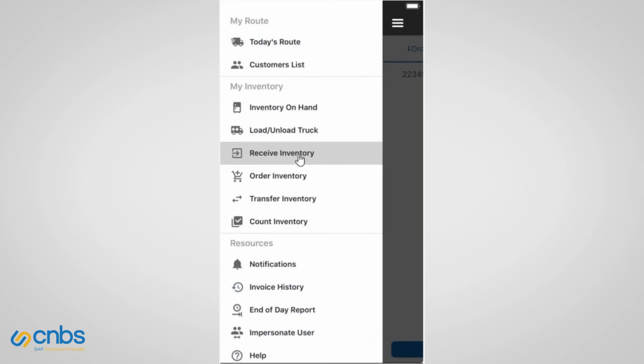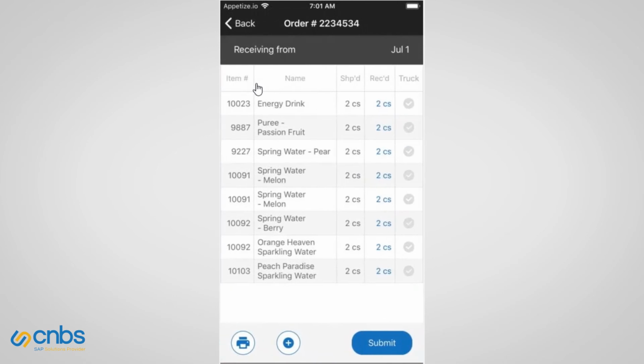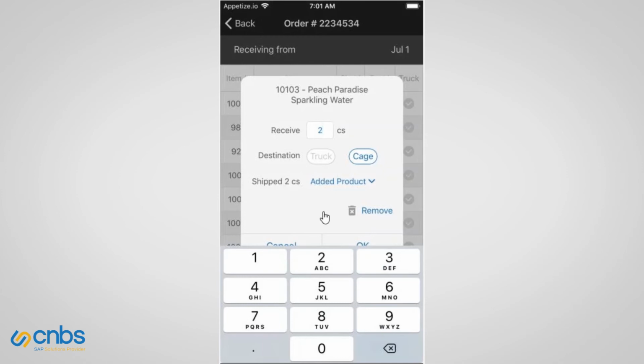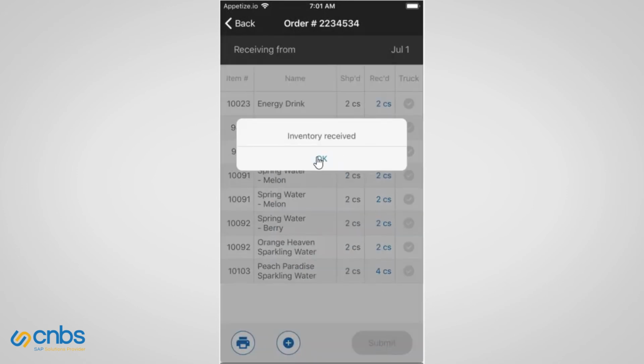Let's go ahead then and take a look at the receive inventory. So that's one of the biggest things, so that they want to go ahead, say for example, and receive inventory into their cage. So when they come in, we can see here that we've got an order, no status yet. This is one that's started. We'll go ahead and finish this one up. Again, we can either print this out, we can add additional products. If we need to come in and adjust these and say, okay, for these sparkling waters, we're actually going to need 4 of these guys. We'll go ahead and take those, confirm that, and say yes, and then it's changed to 4. Again, this allows them to receive their inventory from different locations. So we'll go ahead and finish this one up and submit that, and we see that that was successfully received.